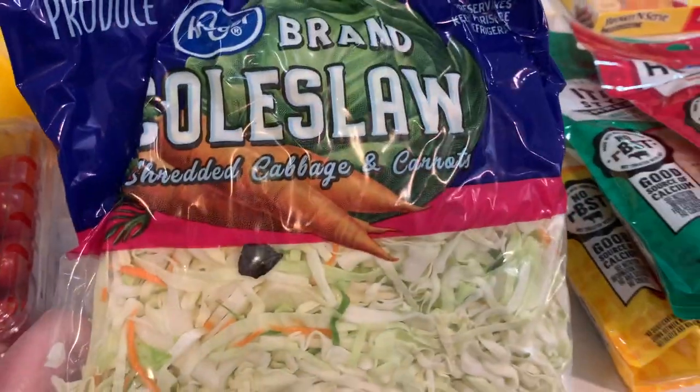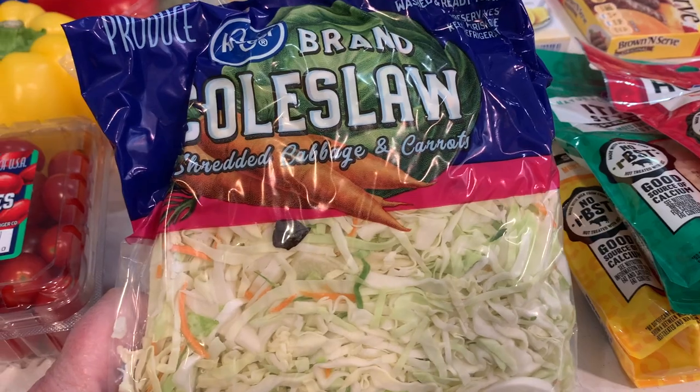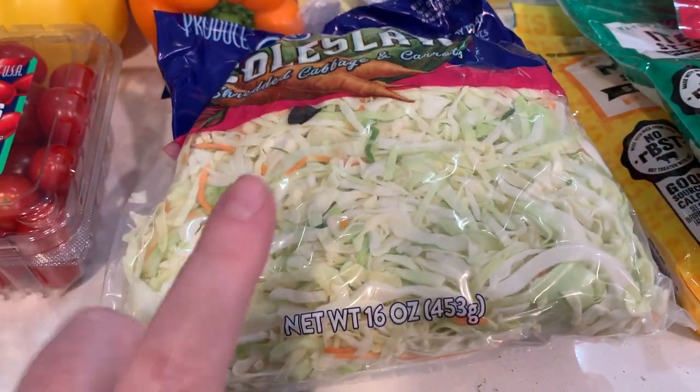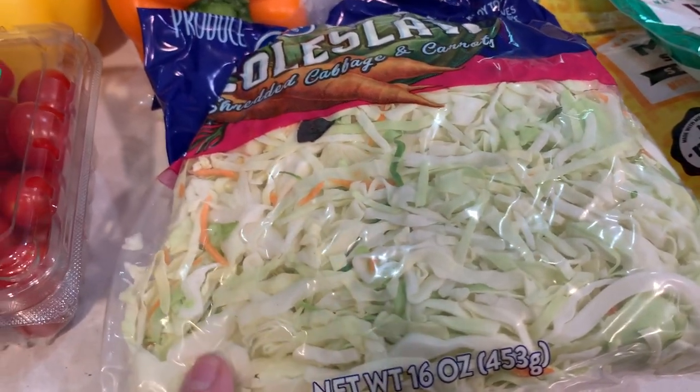This was on sale. I can't remember how much. I'll put it on the screen. It was a great deal. I've been wanting to make some egg roll in a bowl, so I got that. It was such a good deal.